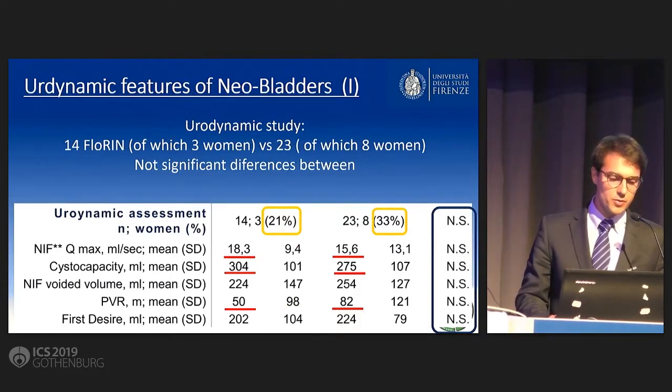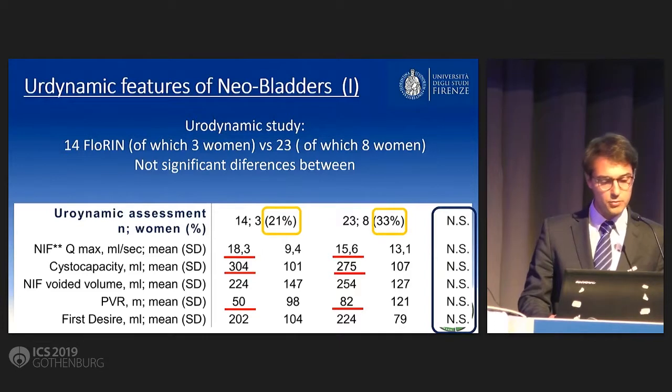Urodynamic features were the following, and we registered a slightly lower percentage of females in the robotic-assisted procedure compared to the open cystectomy. But all the parameters didn't show a significant difference between the two groups. So the cystocapacity was similar, the post-void residue was similar, and also the Qmax on non-invasive flowmetry was similar between the two groups.